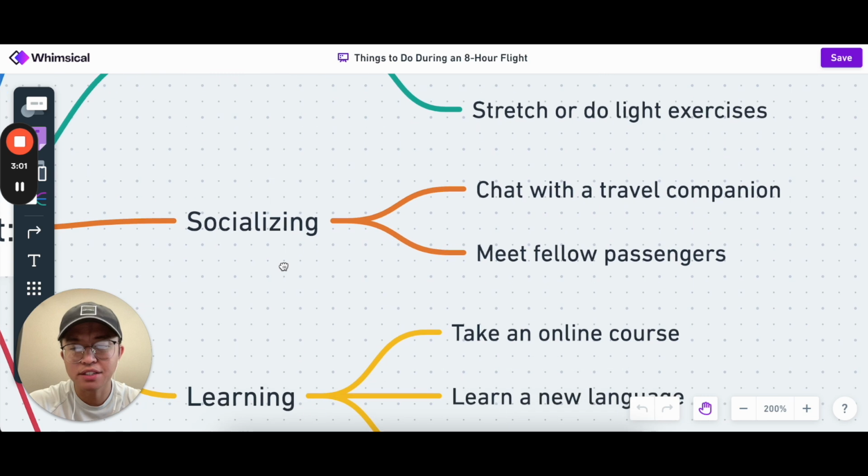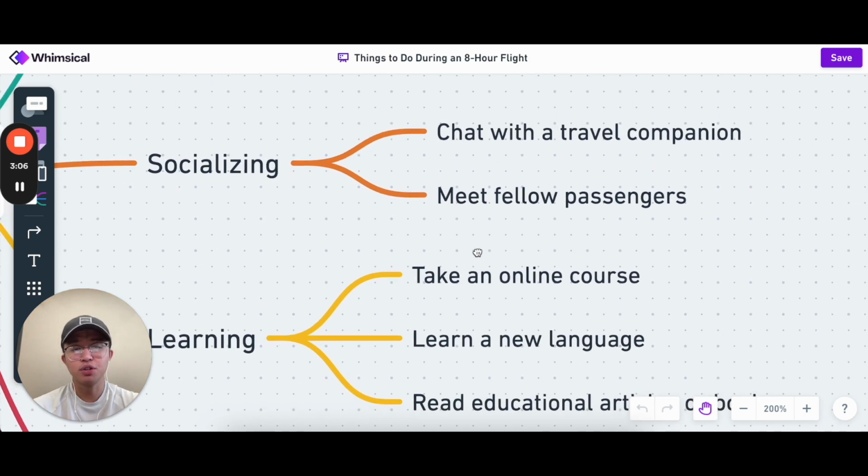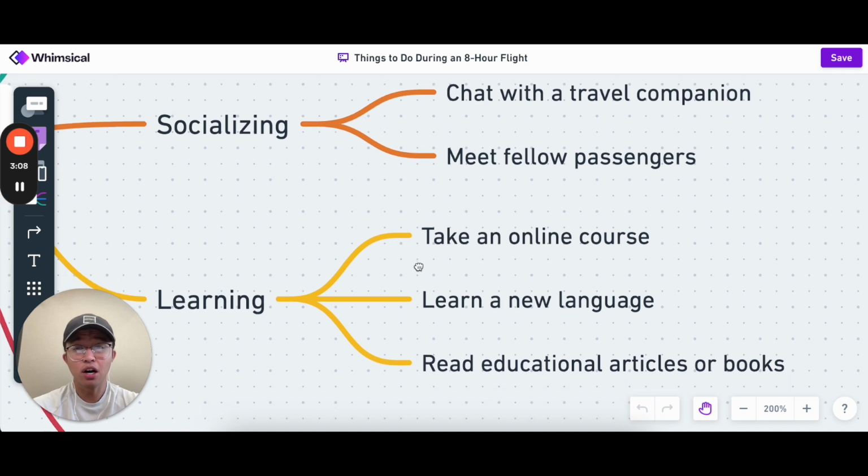Now, aside from socializing, next we have learning. This is one of the things that I really do enjoy when it comes to long haul flights.